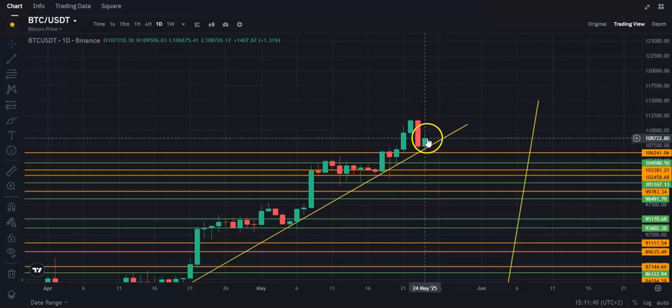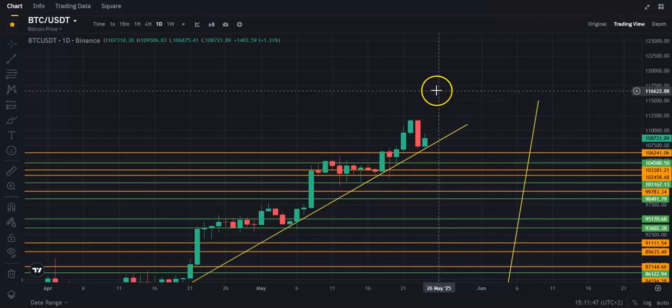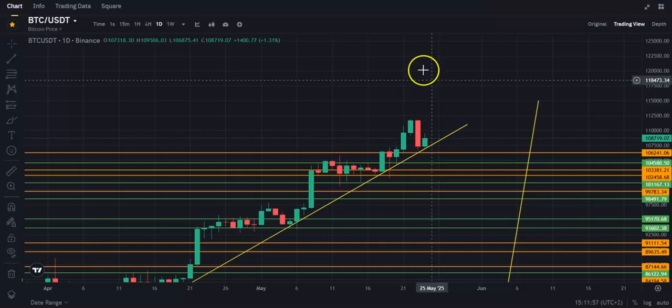It's not that significant yet, really. What is it, like about $1,500? I mean, that is kind of significant, but when you're talking about Bitcoin at 108,700 right now, I would say that is not so significant as if it were 70,000, for example.